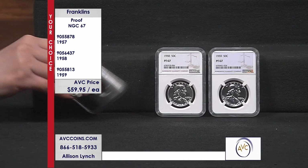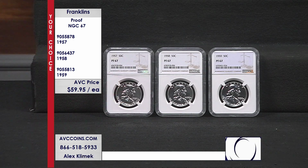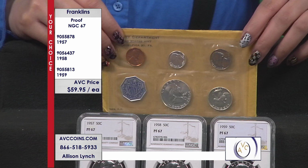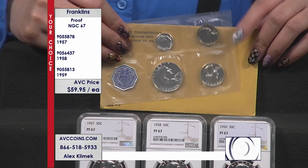Actually, that 1959, they did want $170. Oh, that one was $170. So that means if you got all three of those coins with us tonight, the 57, 58, and 59, you would save over $270 versus our nearest competition. And let me tell you, our 1958 is going to look significantly better than the one they wanted $110 for.